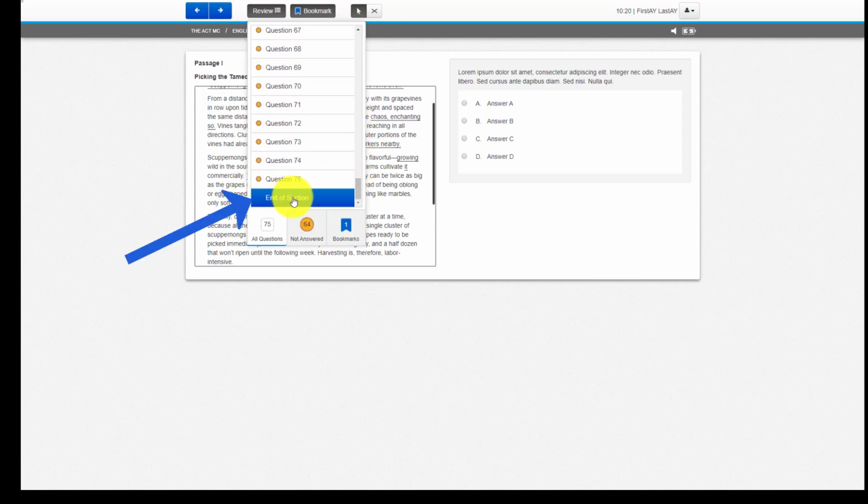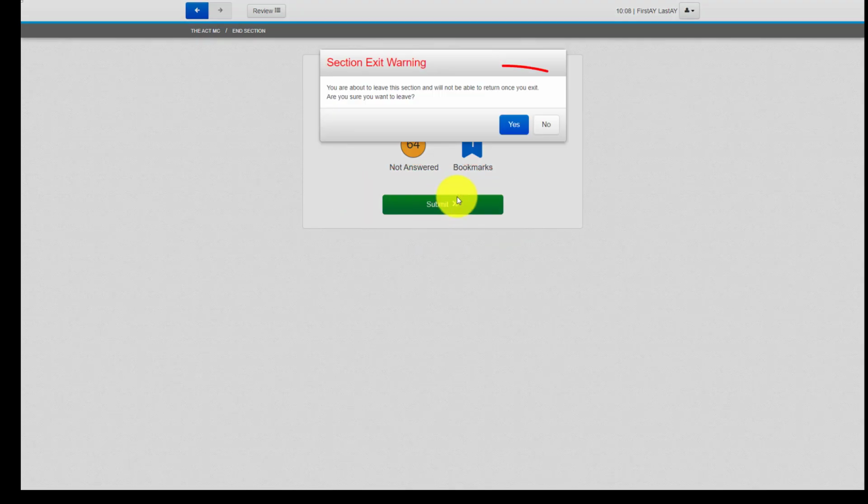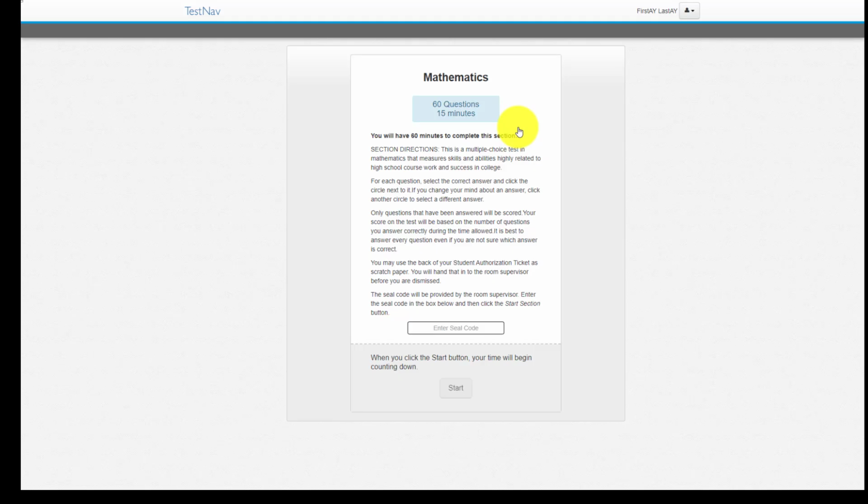So let me show you what's going to happen when they click end of section. You may have that situation. So end of section, they're going to click this, and then it's going to say submit. So just go ahead and submit. And then you're about to leave this section and will not be able to return once you exit. Are you sure you want to leave? The answer is yes. Okay, and then now we're at mathematics.